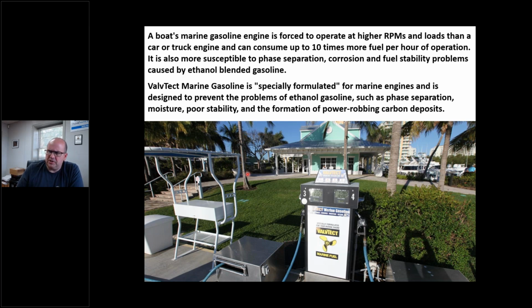Okay, and you'll see this valve tech thing here, right? If you've been boating for a while, many marinas advertise this valve tech. It's an additive. I'll be honest with you, at these marinas, the gas comes right out of the refinery, okay, and then when they dump it in the tank, they have a little bottle of something they actually dump right in the tank after they're done dumping their load.